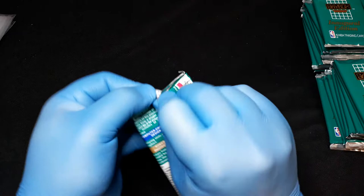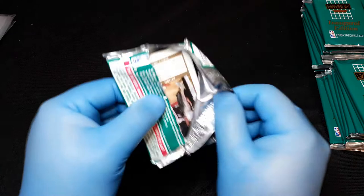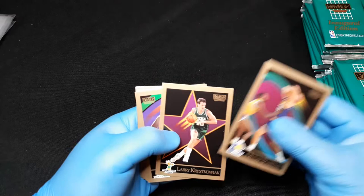I have the card savers off to the side, and everything else will be put in a nice, neat penny sleeve and all that good stuff. But for the sake of the length of the video, I will do all that later. But I will pause if we get a Jordan to put it in the card saver that you just saw.